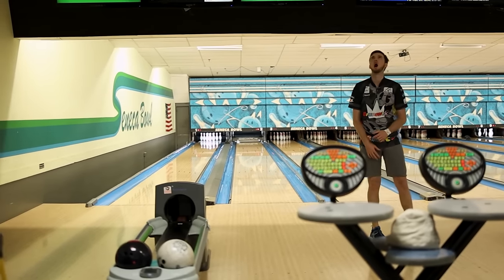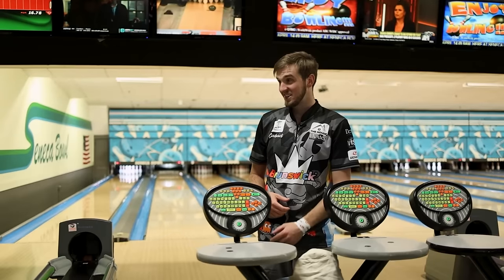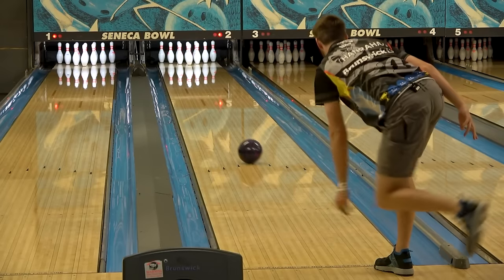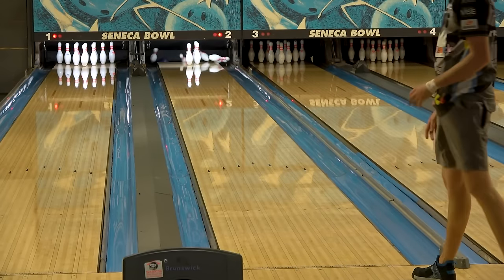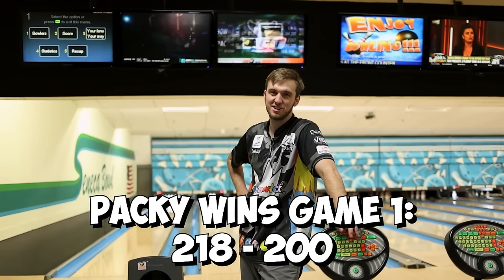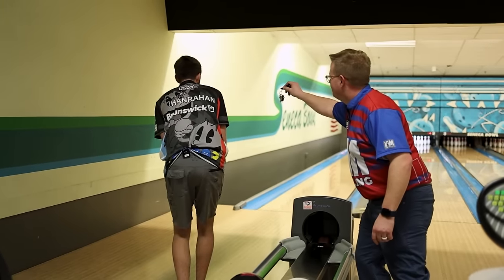Come on! So there's the 21 pinner. And I say you're lucky. All right, so you're bowling first on the left lane. He's on there, nice and patchy for me. That way I'm not up 20 at the end of the game, so I can start off throwing it where I want to.